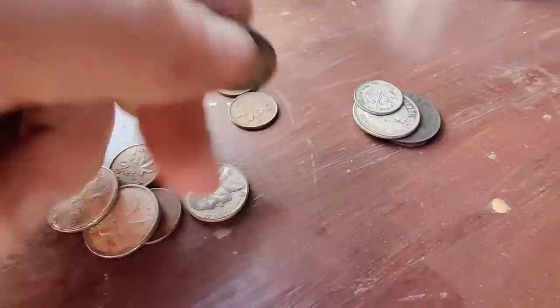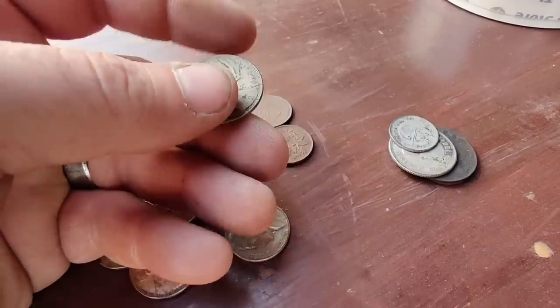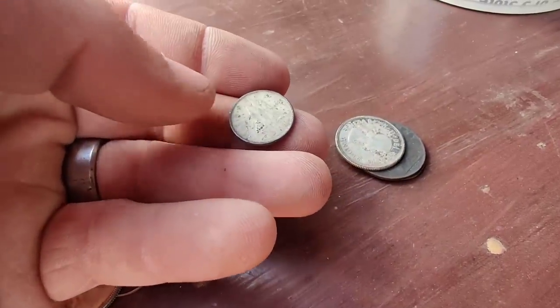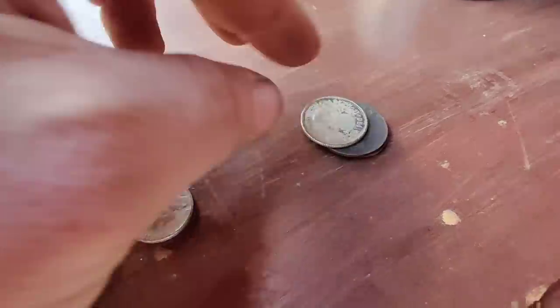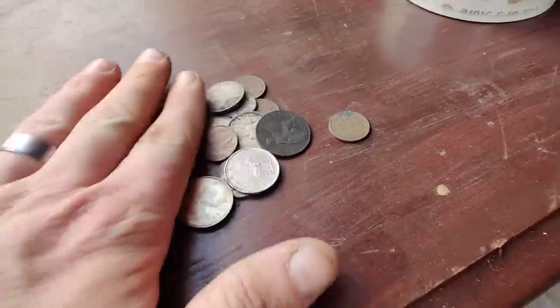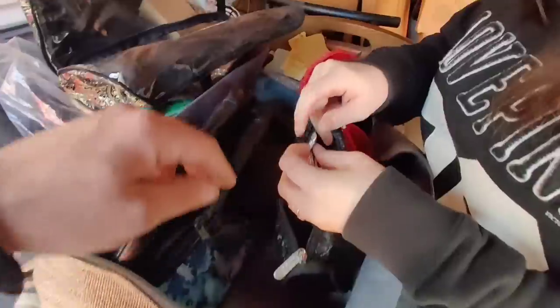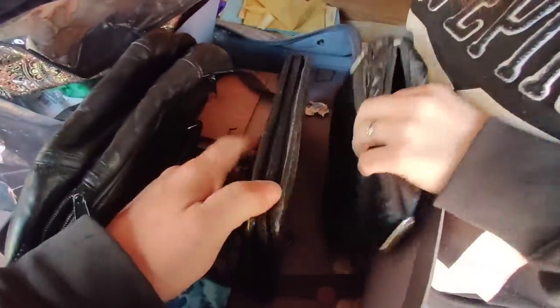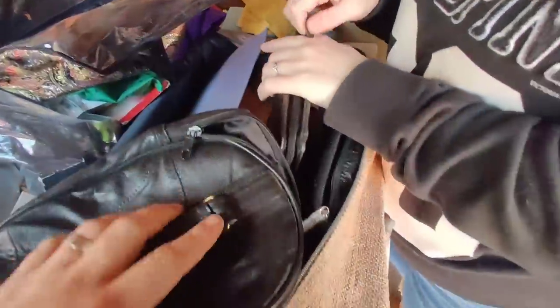This one looks like it's silver. This one looks like it's silver, Canadian silver. Same here. This is the half penny. We got some wheat pennies. But this is all the stuff that we had dug out of those envelopes. So what else we got? What's in here? I don't know. Yeah, this thing is chock full. It is. It was heavy.